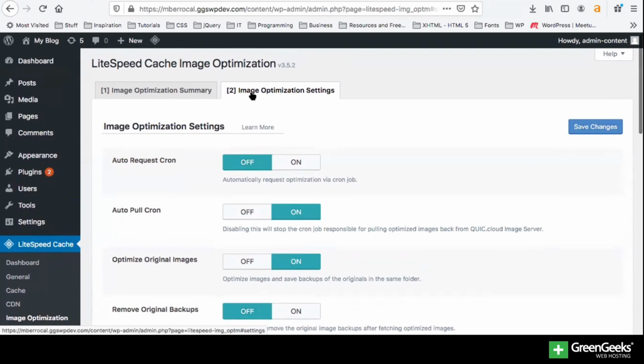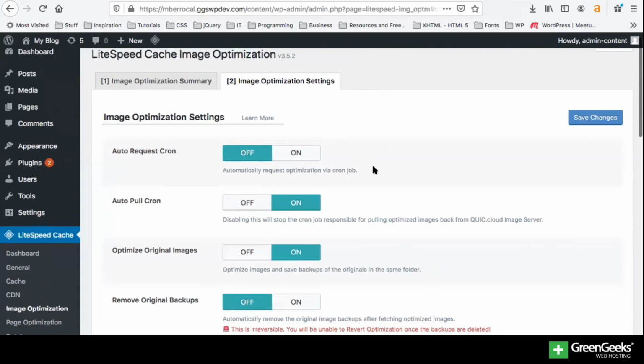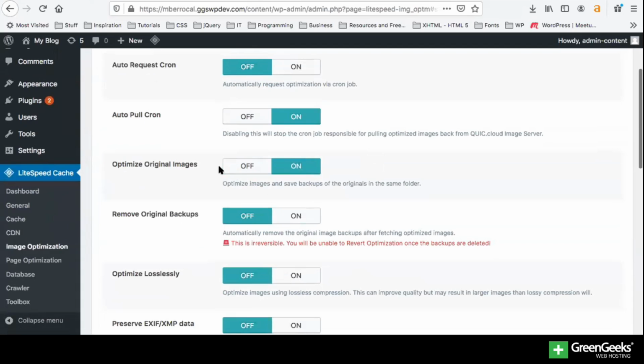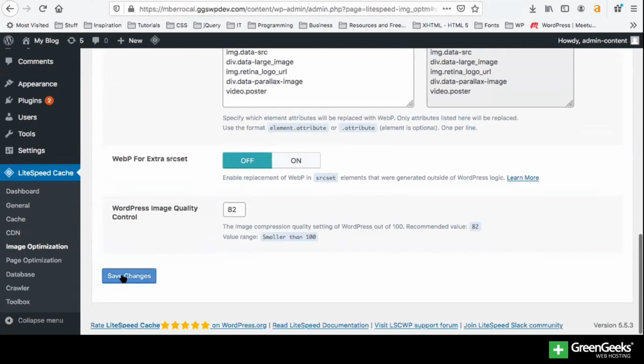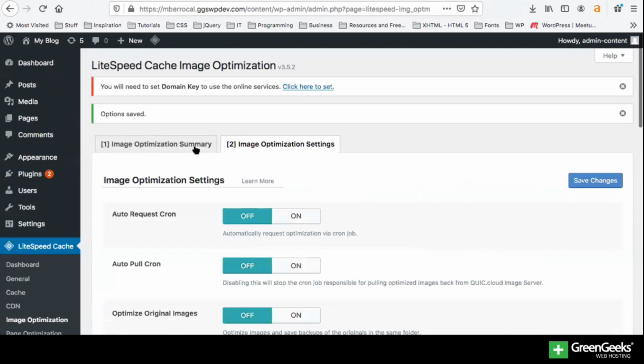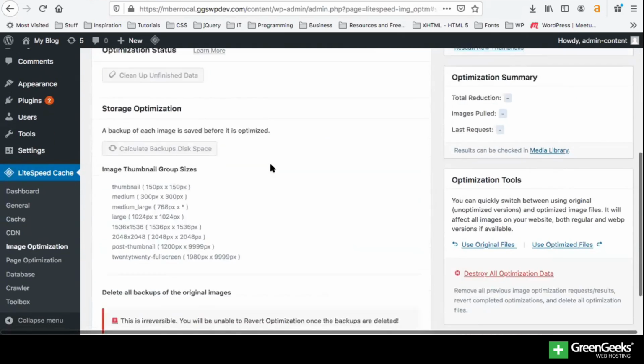Or is this going to do it on a server that belongs to this plugin? The reason I say this is because if it's going to do it on our own server, the trade-off is that it's going to consume some resources while it does this on an image-by-image basis. That can slow the site significantly down. So I am going to leave this as off. I'm going to leave everything as off for now, and I'm going to save this because I definitely don't want to do this for now.